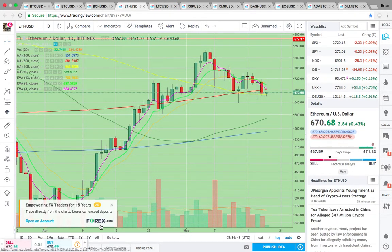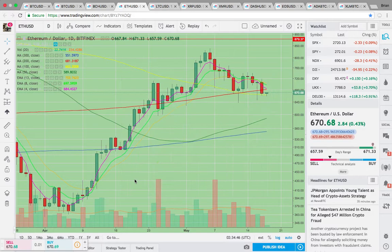Okay, let's look at ETH. This is Ethereum, and yeah, this has been holding up very well actually. As you can see here, it's currently holding the 100-day simple moving average. It's riding that line at 663. That's the gold line right here, and then it's just below that 200-day simple moving average at 681. So it needs to get back above that level, and then back above the EMAs 4, 8, and 13, and then it could get a bounce going.